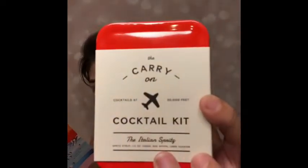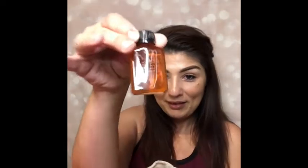This says Carry On Cocktail Kit, the Italian Spritz. Oh, it has like an emergency kit to make a cocktail. It comes with, I guess, liquor. I don't know. It's actually a syrup of some sort that you're supposed to mix to make some kind of cocktail. So that is cool. I don't drink, so I will see what I do with this. Since this one's popped open, let's check her out.